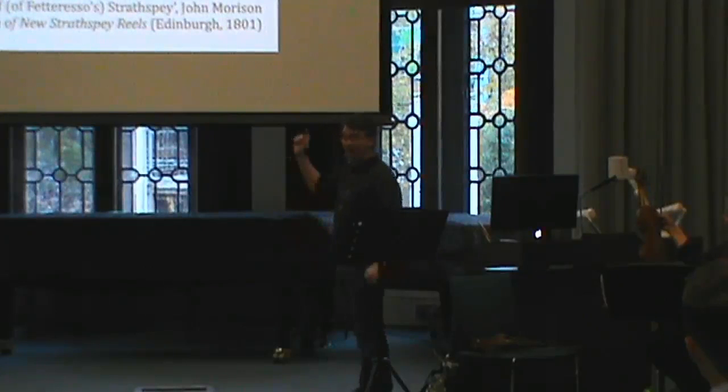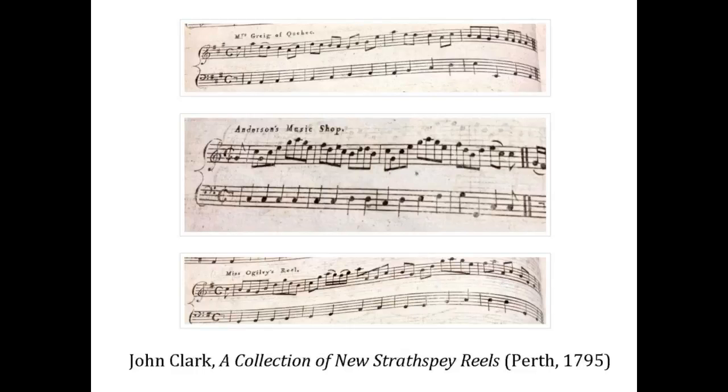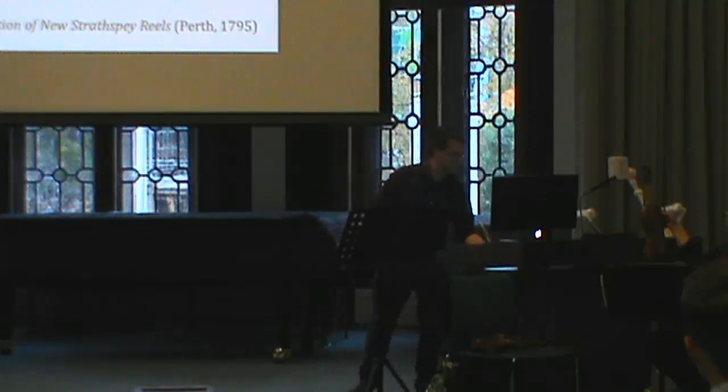For a start, there are thousands of these bass lines. Here's one example. Stole this from David's blog. This is one example that David found, John Clark's collection in Perth in 1795. What we find is for all of the reels, he has the same pattern underneath. So we've got 6 on one chord, then one bass note, one a note above, and then we've got this cadential figure. So it's this kind of one-size-fits-all bass pattern.